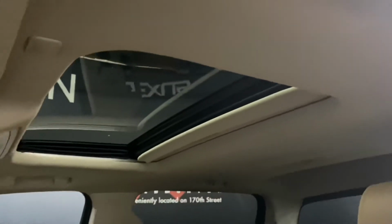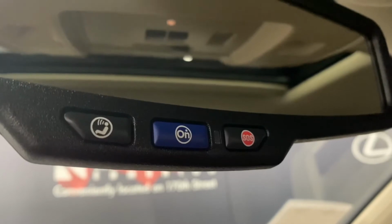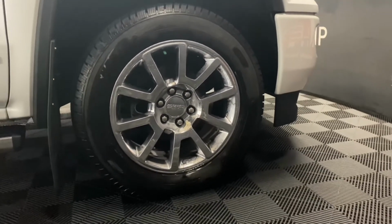Above, you have a power sunroof with a manual sunshade. And on the rearview mirror, you have voice command with OnStar communication, an SOS button for emergency services in the case of an accident. And outside, you have power side steps that activate when you open the doors. This vehicle also comes with 20-inch steel Denali wheels.